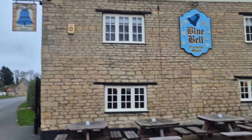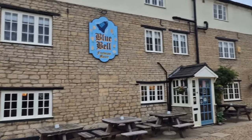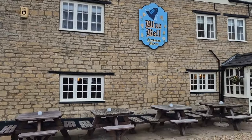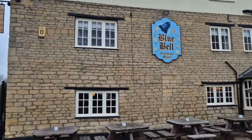And here we have it, a record-setting day for bluebells. 3rd bluebell of the day. I said they must have had an abundance of these stones in the olden days around this area, because all of these pubs, the frontage of them is absolutely beautiful, isn't it? All 3 bluebells have been absolutely stunning. In fact, all 5 that I've been to so far have been absolutely brilliant.